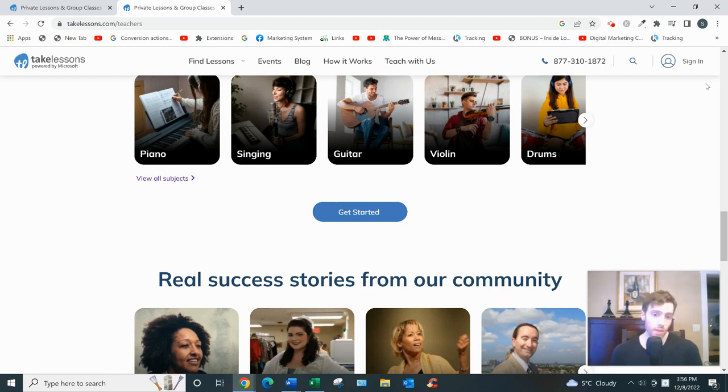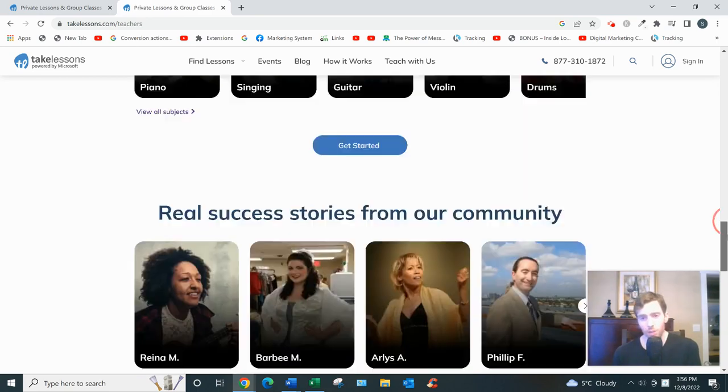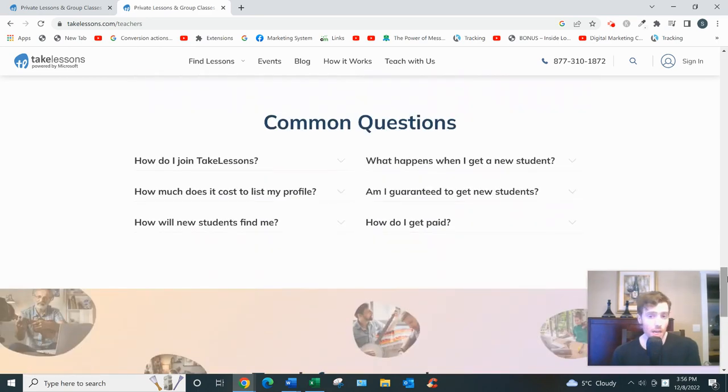Now, to get jobs on here, to be honest, you don't really have that much control over whether you get selected. It's kind of in the students' hands. Now, when I say students, I mean these can be adults of any age. It's kind of just a matter of playing the waiting game. Students will use their search bar. They have different filters. Hopefully you're ranking near the top of the search results page on here, and your profile is impressive enough for people to book lessons with you.